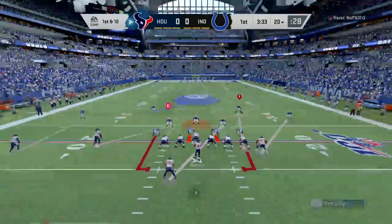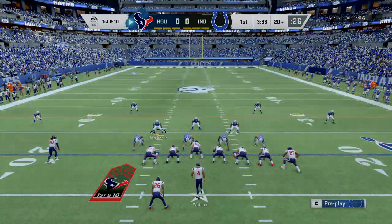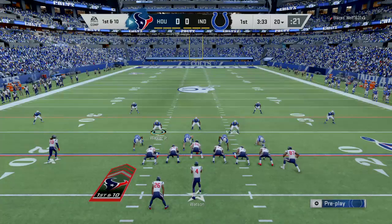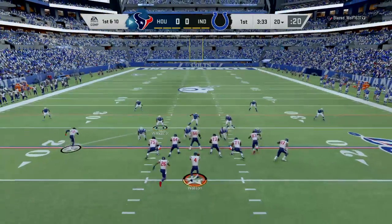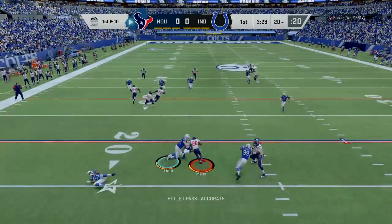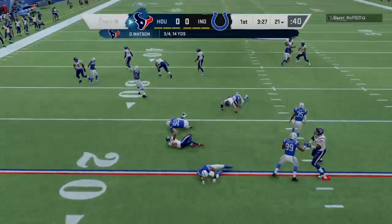And now out comes Houston. The crowd may be losing just a little bit of the edge after back-to-back punts. They want some big plays. They want to see some offense. They want to see somebody break away, whether it's through the air or on the ground. Now it'll be interesting to see where the patience is on both sides.